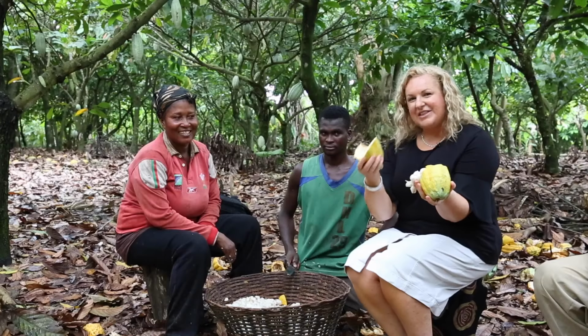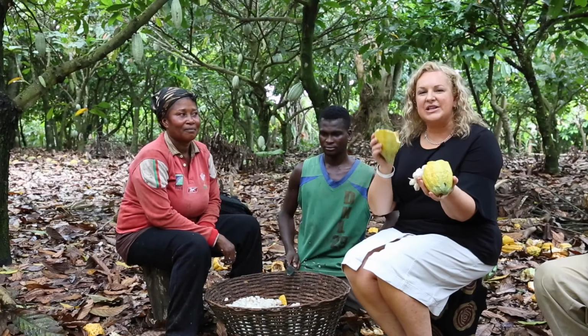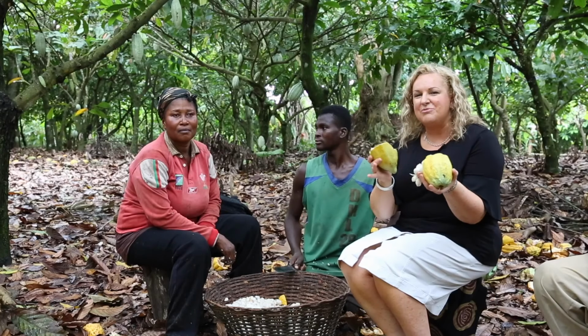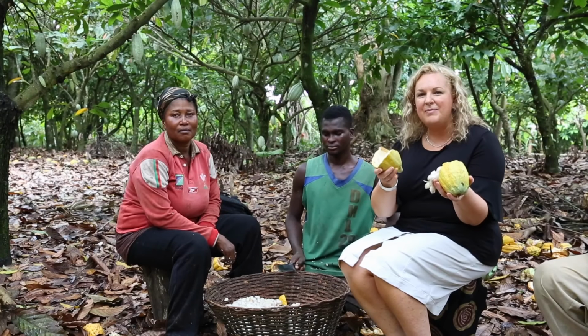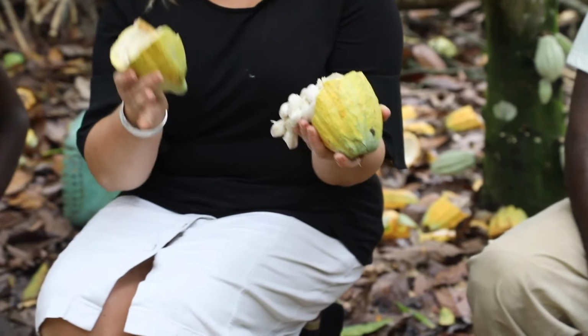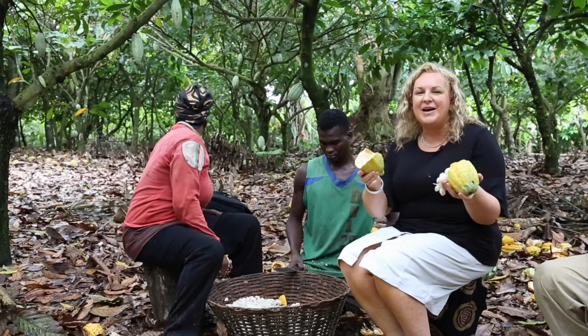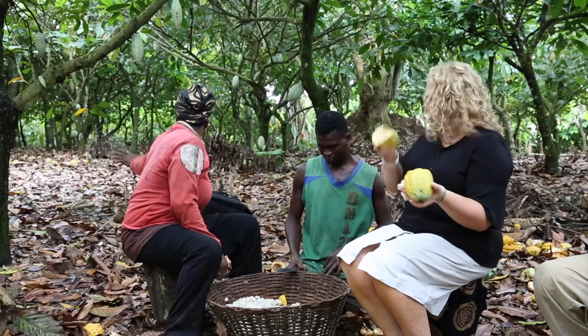Here we go. So the husks themselves, we actually place down underneath the trees, and it's important, Susanna actually moves this process all around the farm because the husks will break down and give nutrients to the trees. So they make sure that it's spread throughout the farm and not always in the same position.